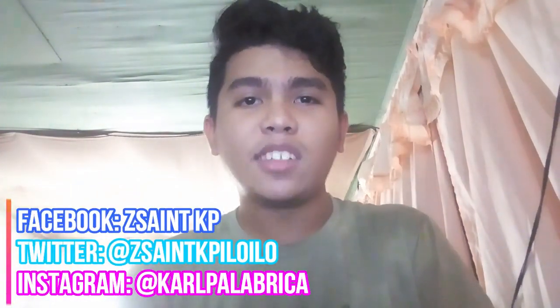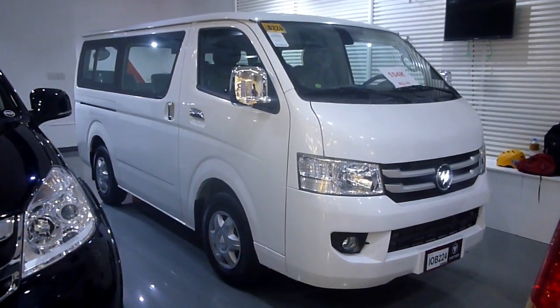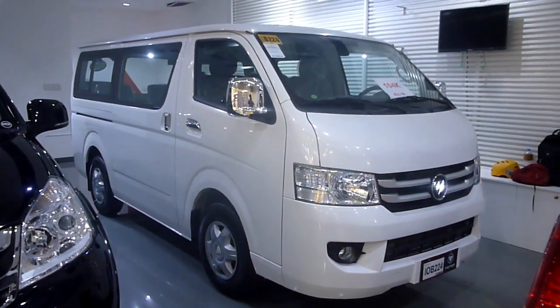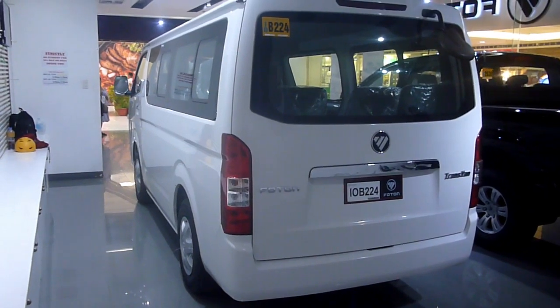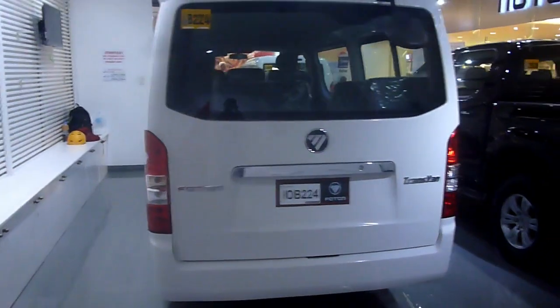For today's video, let's take it up close and personal with this 2018 Foton View Transvan. The Foton View Transvan is powered by a Cummins ISF 2.8-liter turbodiesel engine that is mated to a 5-speed manual gearbox, and it is a 15-seater configuration.